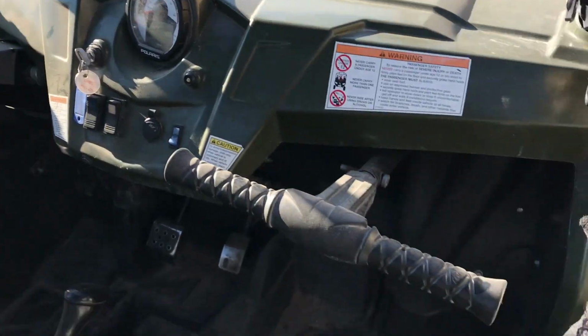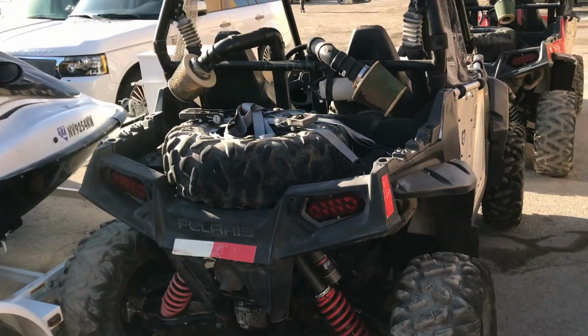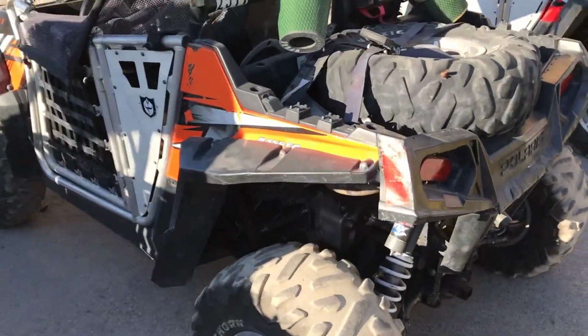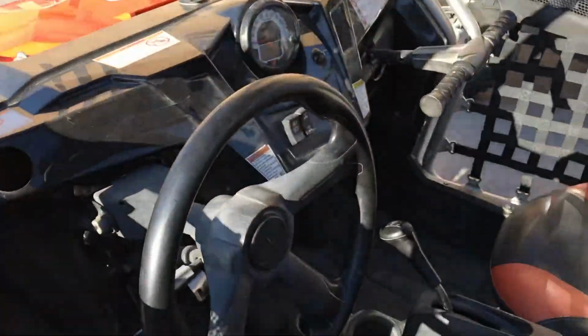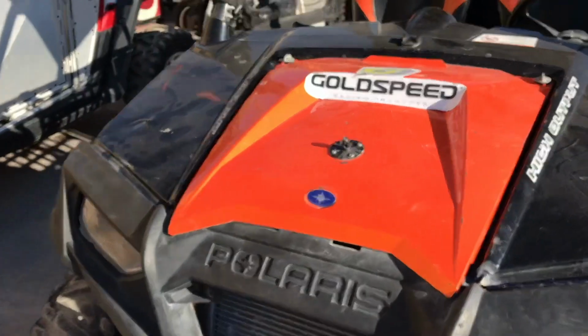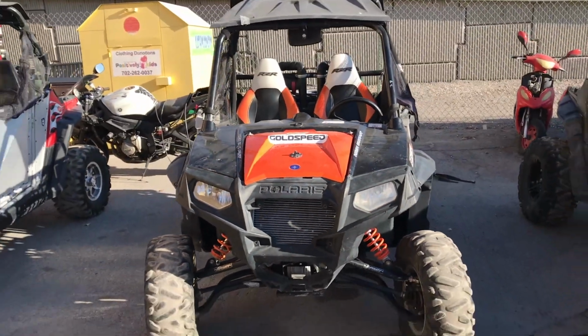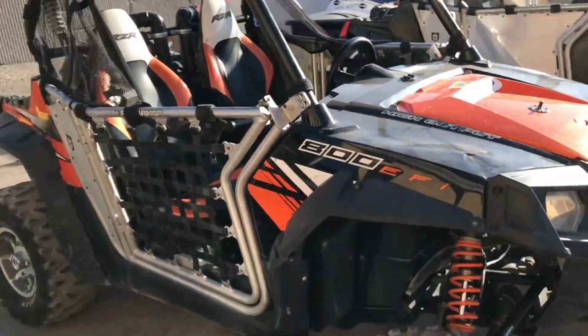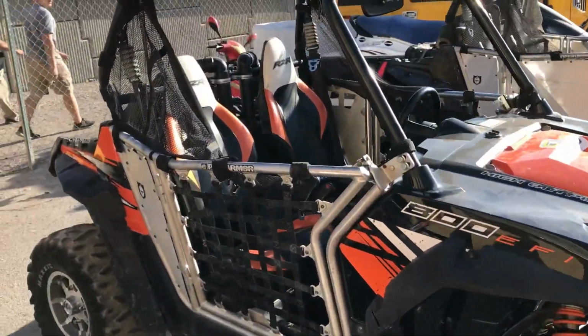This is the RZR S. Has a nice little package in here. Cool little ATV rides, man. I'm sure these things are gonna go for like $3,500 today. Can get one for everyone in the family, about 4 of these. This thing's nice right here, brother. I like this orange and black.